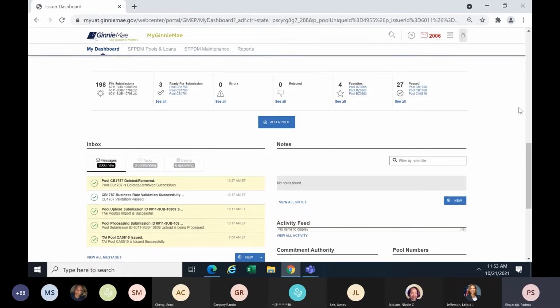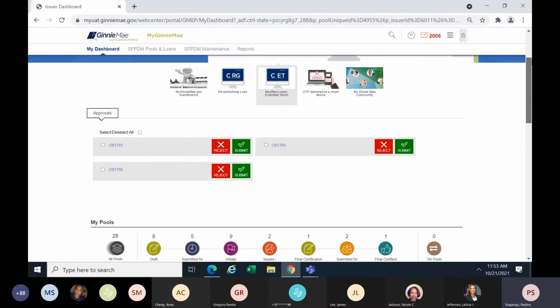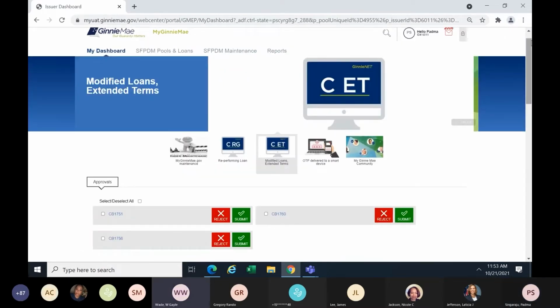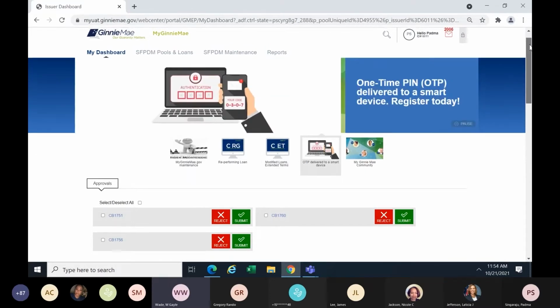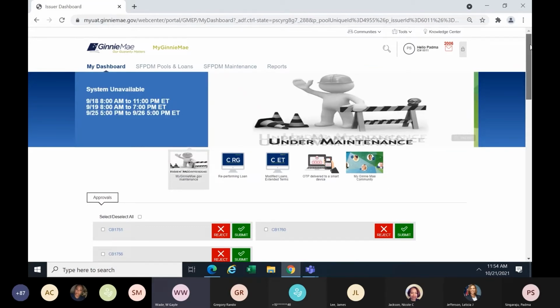Wade, what do you think about this My Dashboard? Oh, Padma, this is wonderful. Good afternoon, everybody. I'm sure you'll say, wow, what a difference, what an improvement from GinnieNET. And we're hoping as we go through, you'll see what we're talking about. As Letitia mentioned earlier, you should not want to go back to GinnieNET, and I'm going to support that. As you go along, you'll see the different features and how intuitive the system is for your use in your office.